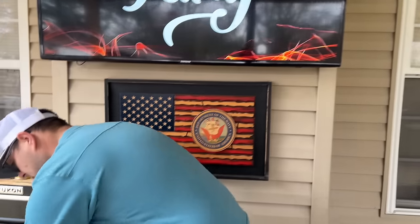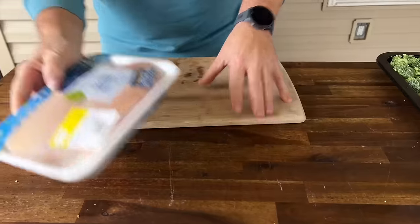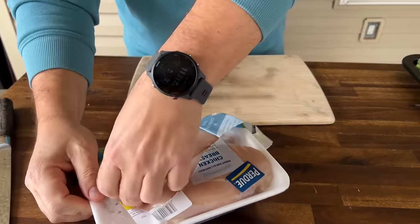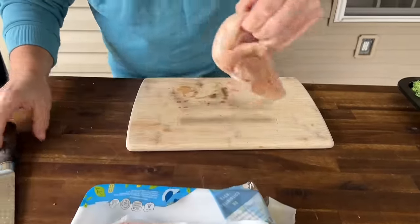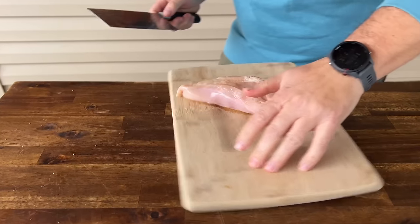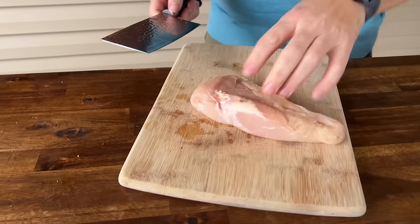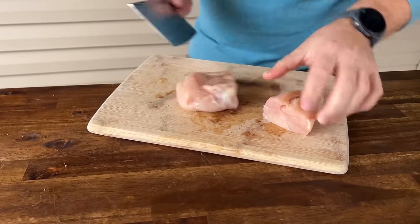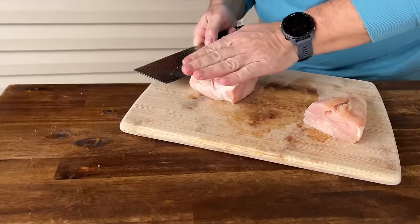Noodles are done. Let's get to the chicken. I waited for the poultry to the last part. Show you guys really quickly. Take a breast. Instead of pounding it out or anything like that, we're going to just use manageable pieces, which we will basically cut in half. And then take this, cut this in half.